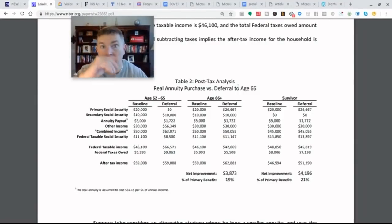But watch what happens now when I start taking Social Security at 66. Now my taxes are about $400 lower, but my income is significantly higher. I've got $62,881 of after-tax income compared to $59,000 of after-tax income I had before. So my taxes drop, not significantly, but $400, about 8%, but my income went up by about 5 or 6%, simply because Social Security is much more tax-friendly than anything else. So essentially, if we're paying a little bit more tax today, from 62 to 65, I get a whole lot less in tax in the future, all the while getting more income as well.